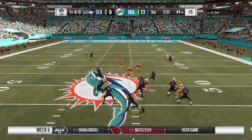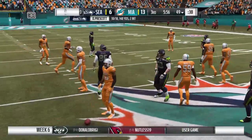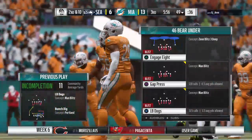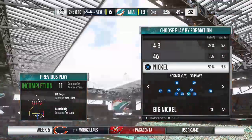First down, Prescott. And nearly picked off. Surprising to see a defender of his caliber let it get away. But it does get away and it's second down.